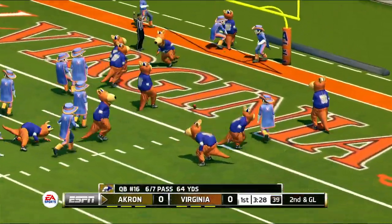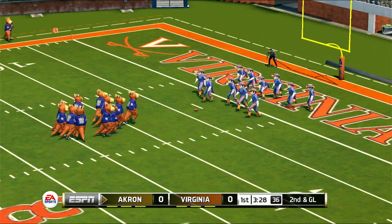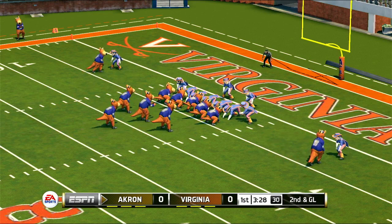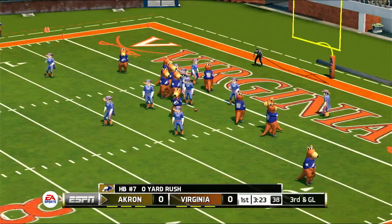And he just gets rid of it. Even though they didn't sack him, the pressure was still enough to force a bad pass. If you can get in there and disrupt the pocket, then the quarterback is going to have a tougher time getting the ball to his playmakers. They're crowding the line. Tackle made around the 3-yard line.